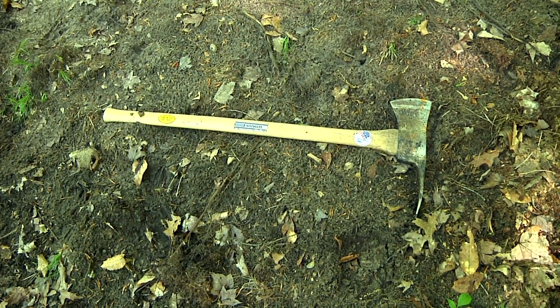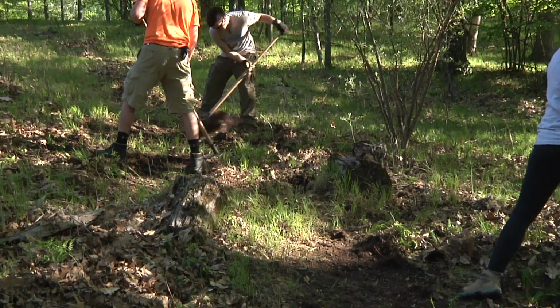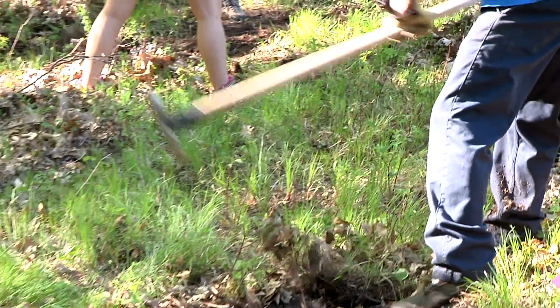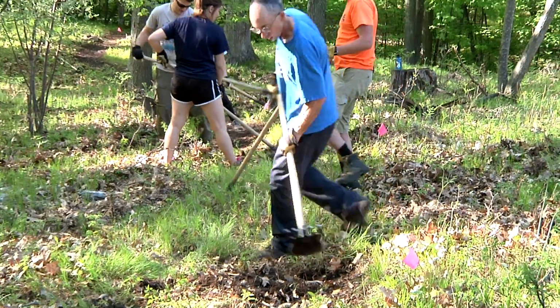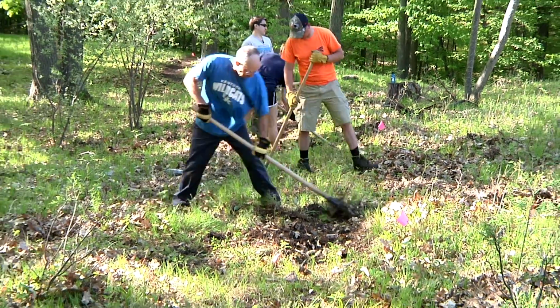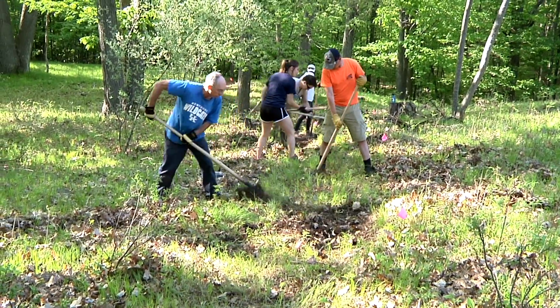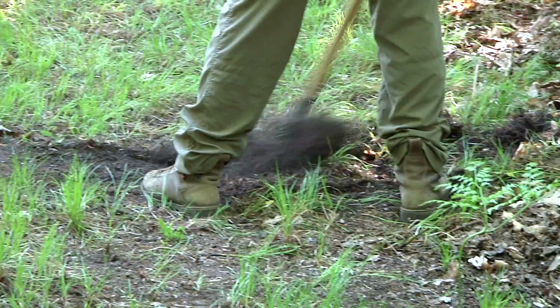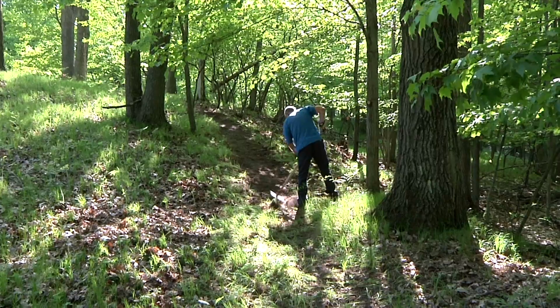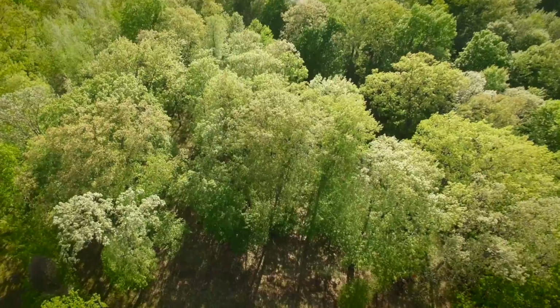We're building this almost completely with hand tools. We're using a little bit of chainsaws to clear some of that trail corridor, but it's primarily built with a variety of different hand tools. And so the initial group will come in, excavate the tread, which is the surface that you actually walk on, and then we'll have a couple people that man up the back and are digging in the dirt, leveling out the surface, making sure it adequately sheds water and is an even surface for people to walk on.